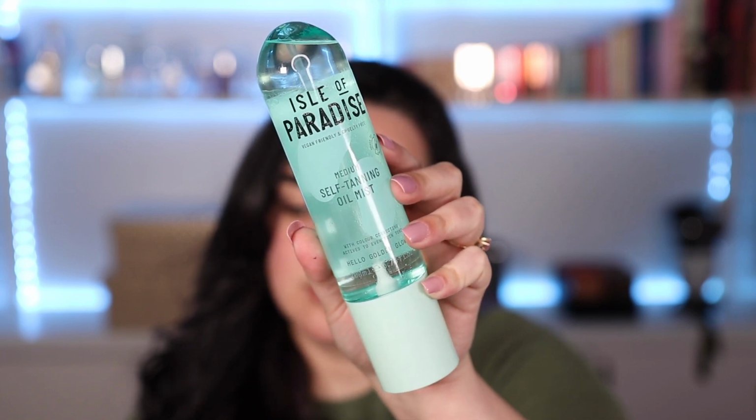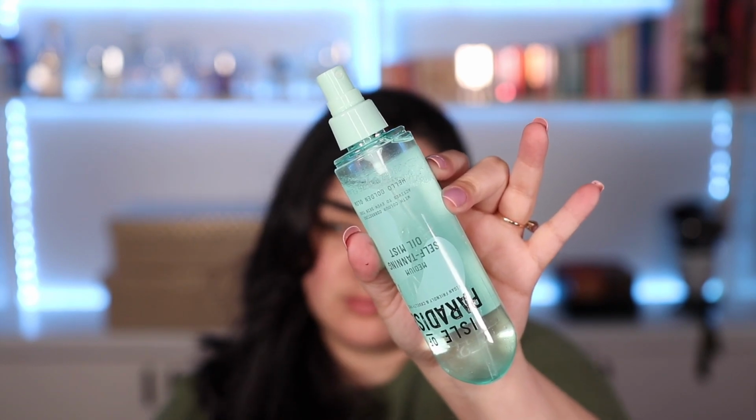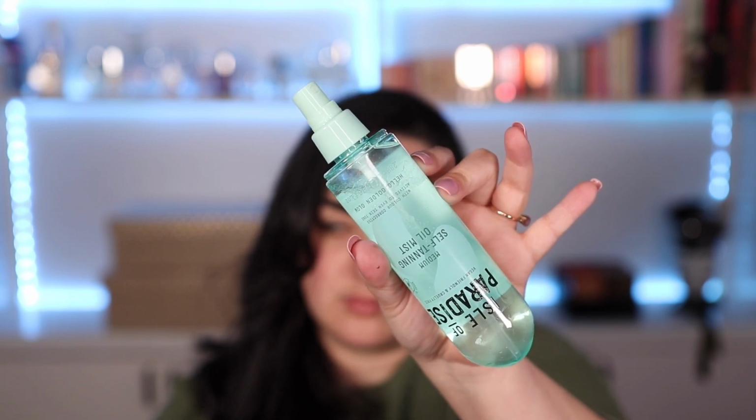What I read in the comments about this one is that it has a really fine mister that you can evenly spread all throughout your body, and then you can rub it in with your hands or a mitt. And the before and after pictures with this one look absolutely amazing. I simply cannot wait to try it. I will be trying it very soon.